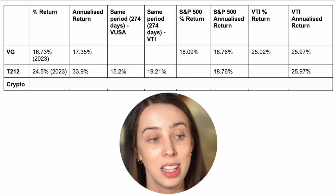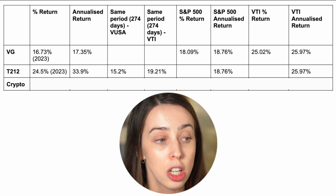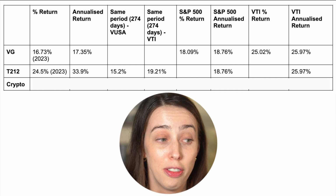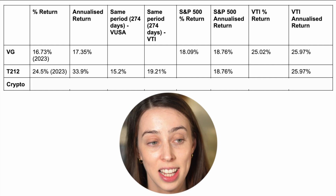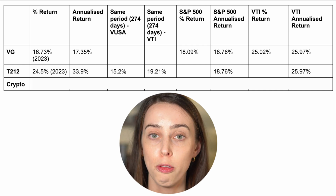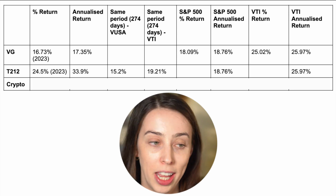So we'll just compare to the annualized return. My annualized return is 33.9%, the annualized return for the S&P 500 is 18.76%, and VTI is basically 26%. So again, you can see that my portfolio has outperformed the market, but I'm not under any illusions here. I know that with how undiversified that portfolio is, plus the type of stocks I have in there that can move very quickly upwards or downwards, this may not continue.